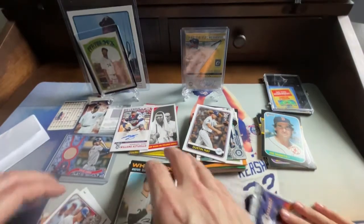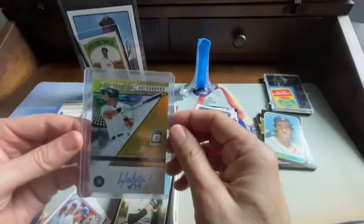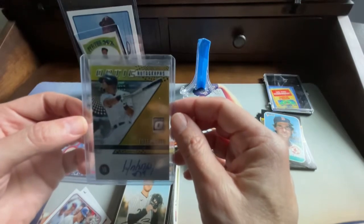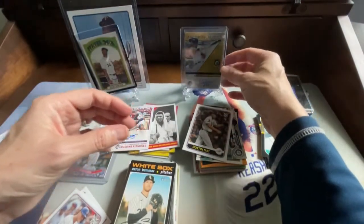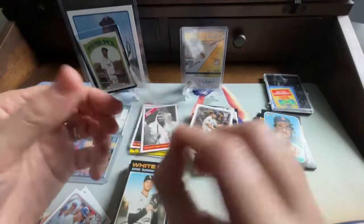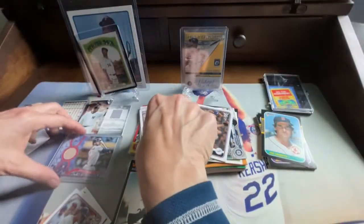Yeah. All right, so let's go ahead and show them what we got today. Thanks to Dan at Mets Rule, this beautiful Jose Abreu autograph card from Optic. Beautiful, and a lot of cards for our Cuban and Dodger PC. Thank you, Dan. We got this really cool Willians Astudillo that Leah pulled. I pulled these two. Yeah, you did.